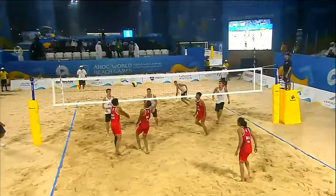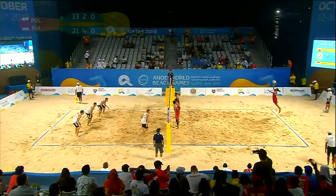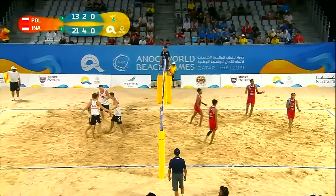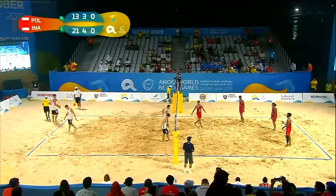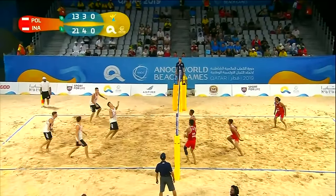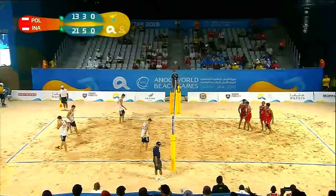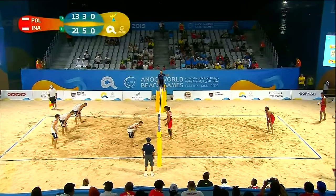That's a great dig by Poznanski. Big spike down the middle. As soon as you give them anything for free, Indonesia, they just speed the game up so quickly. Rendy had to really stoop to get that serve back. It's a chance here. It's a double touch. That's not your usual setter because Poznanski had been on service reception. Very close call. Super close call for MISZCZUK there.